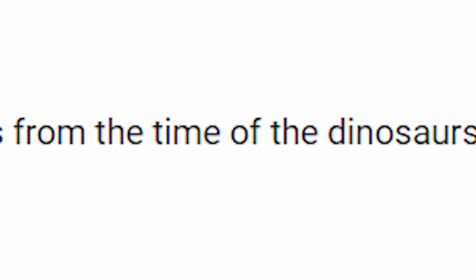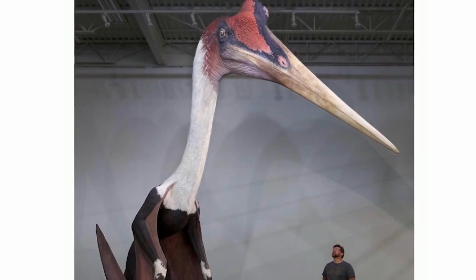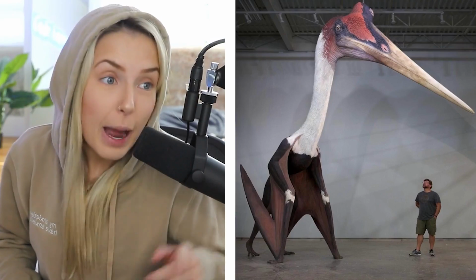The largest known flying animals from the time of the dinosaur. This is known, and that's how big it was. Can you imagine? You're walking down the street and that flies at you. That big flies at you. You run. We knew that that existed. I thought we were all just assuming what was happening back then. We know that was a thing.